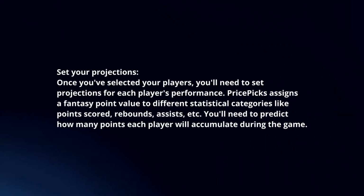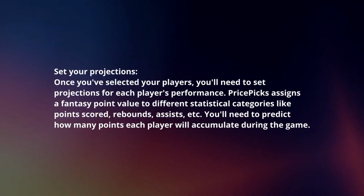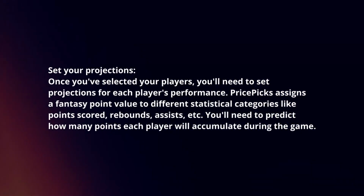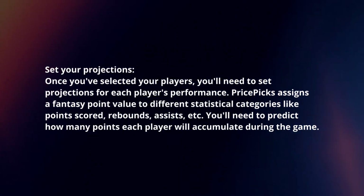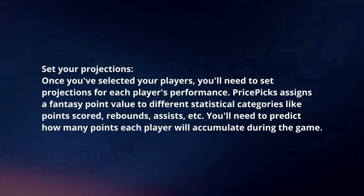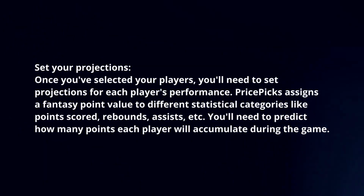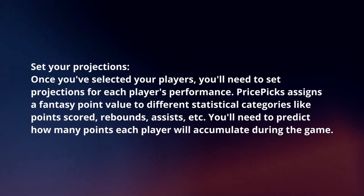Once you've selected your players, you will need to set projections for each player's performance. Prizepicks assigns a fantasy point value to different statistical categories, like points scored, rebounds, assists, etc. You will need to predict how many points each player will accumulate during the game.